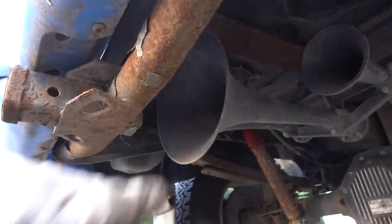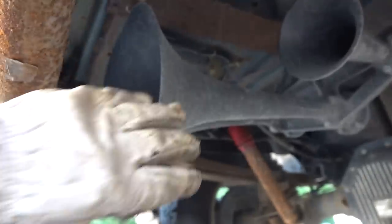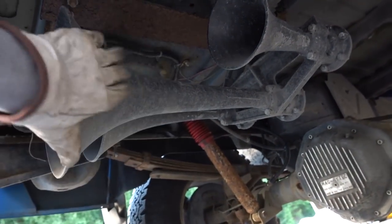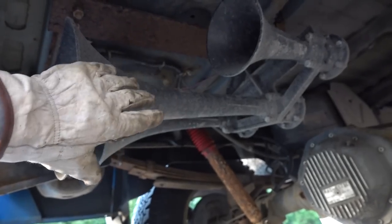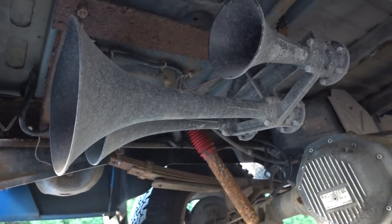Before we do that, I just want you guys to see, you see all these guys with these big, tough diesel trucks and they got their cute little train horns. These are real train horns. These are Leslie K3LAs. I can't remember the designation, it's been a long time.